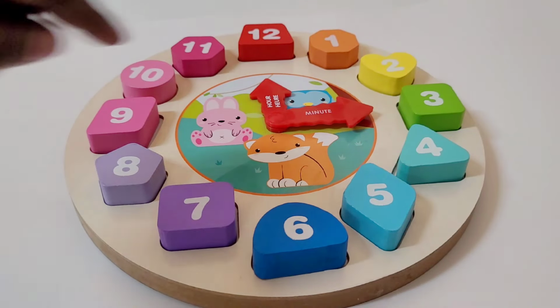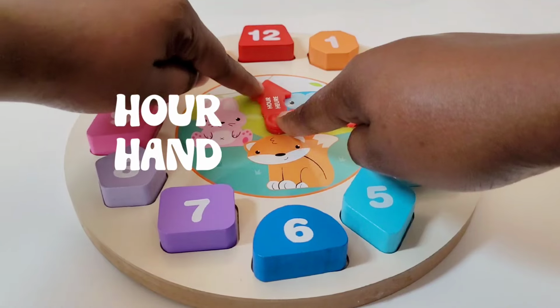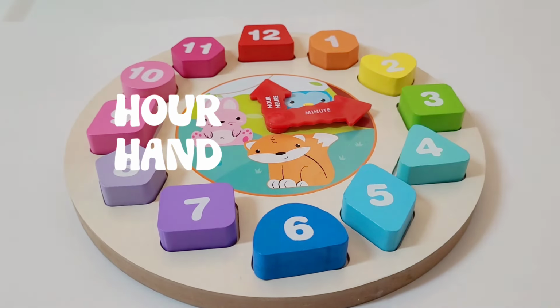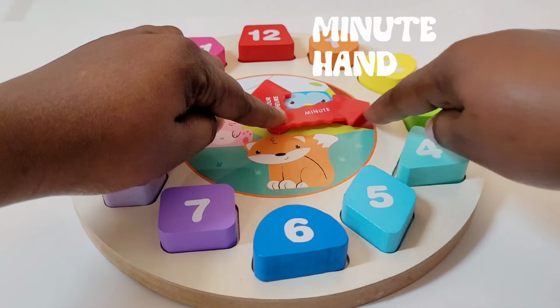Let's learn the different hands used to tell the time. This short hand is the hour hand. This long hand is the minute hand.